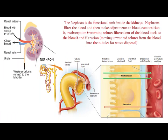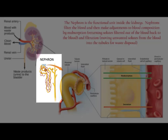In order to understand some of the terminology that we'll be using, we need to take a brief look at the function of the kidneys. The kidneys are packed with tons of nephrons. That's the functional unit inside the kidney.